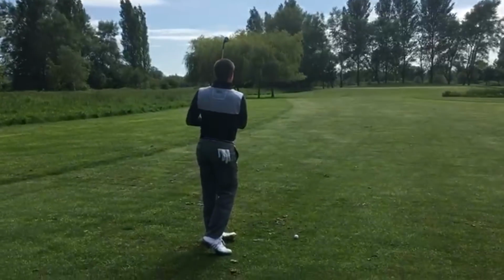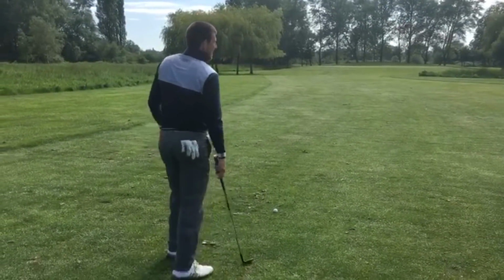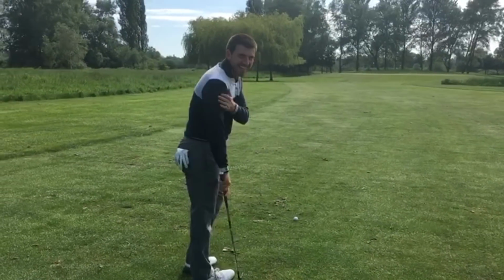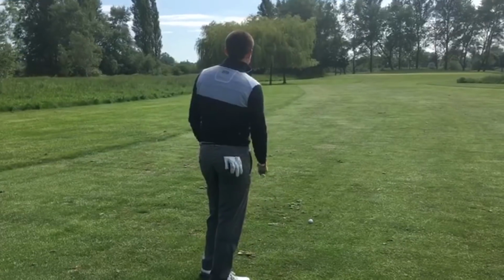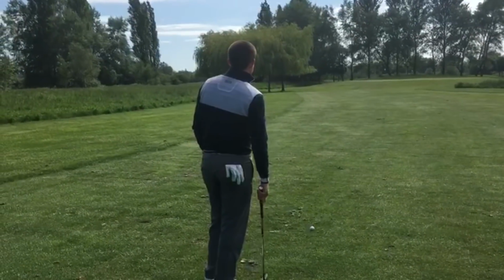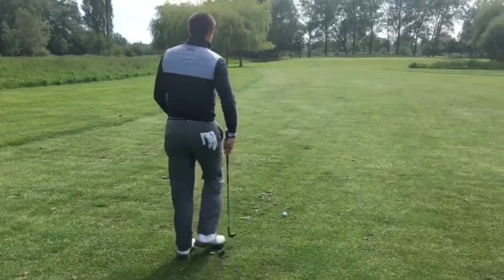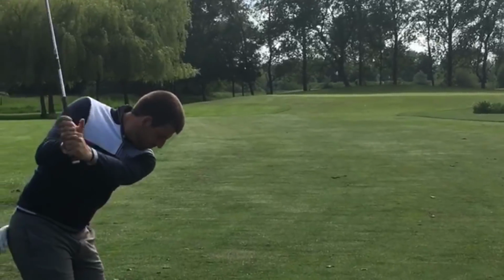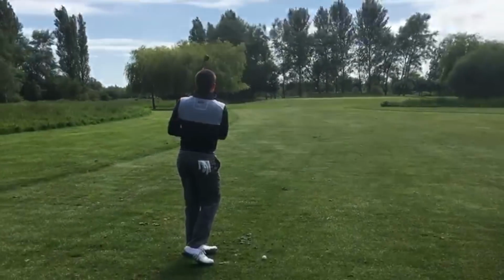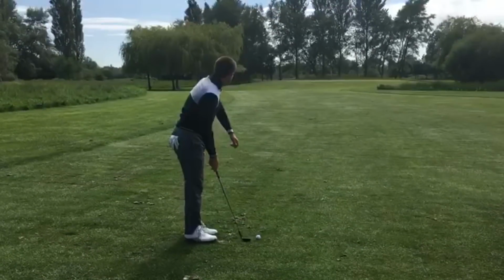Drive there, George, it was a beauty. So how far have you got? 100 exactly. Is that what you're looking for? Yeah, it's a full shot in, pretty much, for this one. Three-quarter. Are you going to use that backstop? Nah, I'm just going to fly straight into the pin.